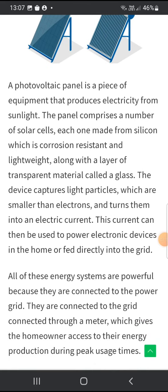A photovoltaic panel is a piece of equipment that produces electricity from sunlight. The panel comprises a number of solar cells, each one made from silicon, which is corrosion resistant and lightweight, along with a layer of transparent material called glass.